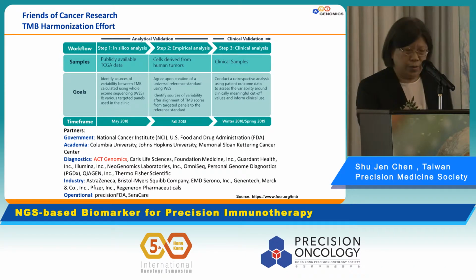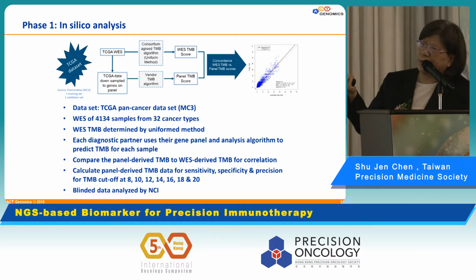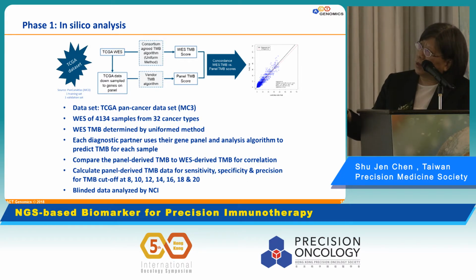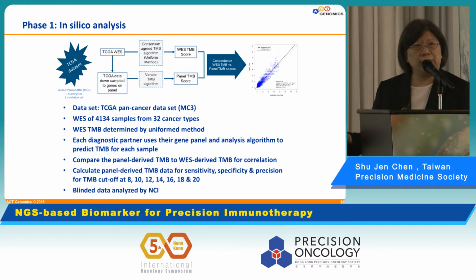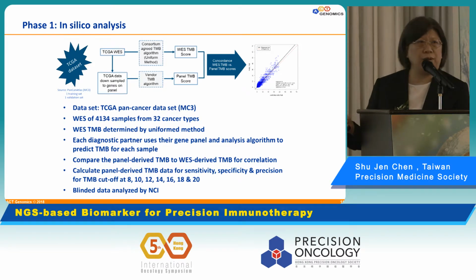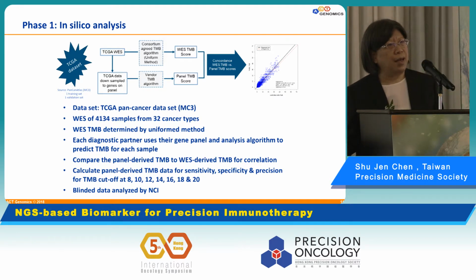So all of this data was compared. The first step is to obtain data from the TCGA pan-cancer study. That includes about 4,000 samples with whole exome sequence data, covering 32 cancer types. We use 2 different approaches. The first approach is that we use a standard measure to calculate tumor mutation burden on the whole exome data. And then this initial data set was also distributed to all of the diagnostic companies. Each company used their own panel and algorithm to predict their panel-derived tumor mutation burden. And both sets of data were sent back to NCI. So NCI will use this data and do a blind comparison.